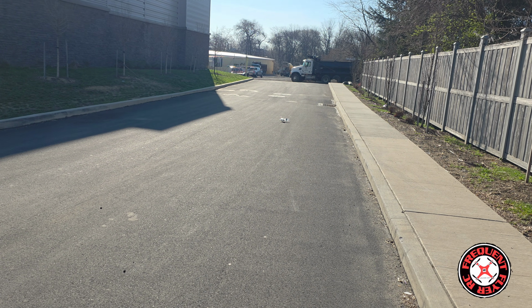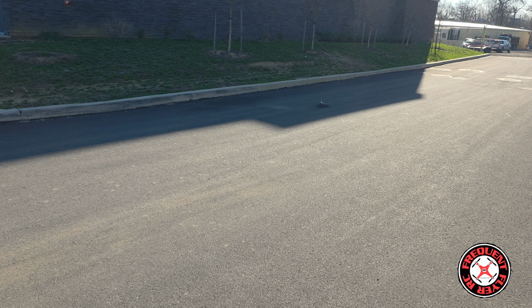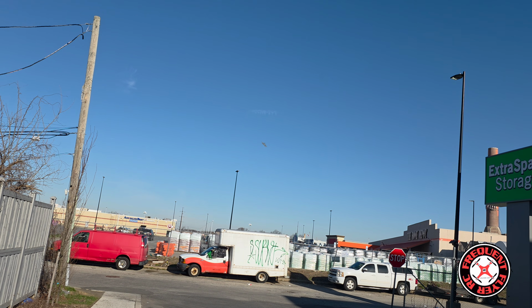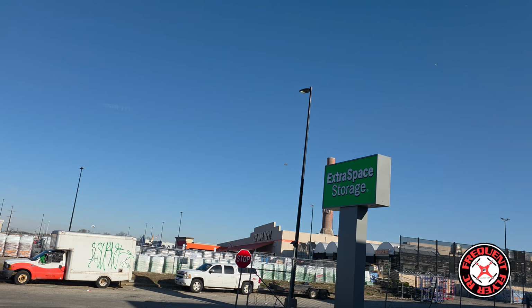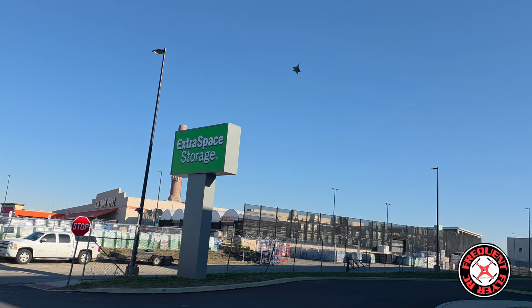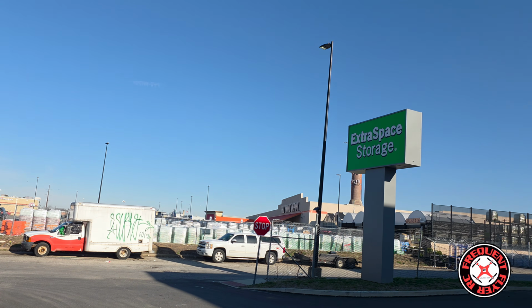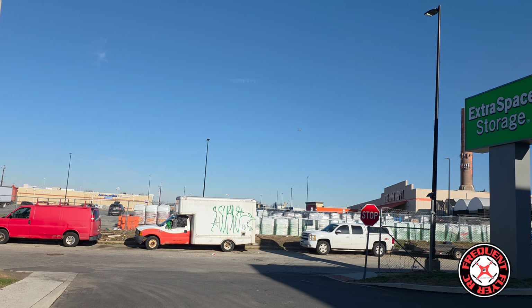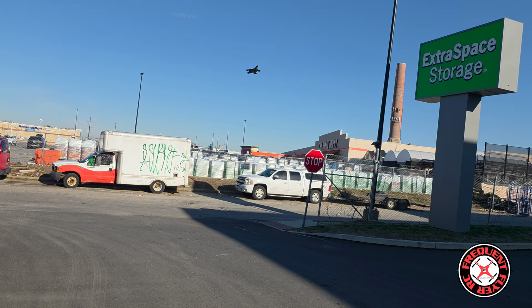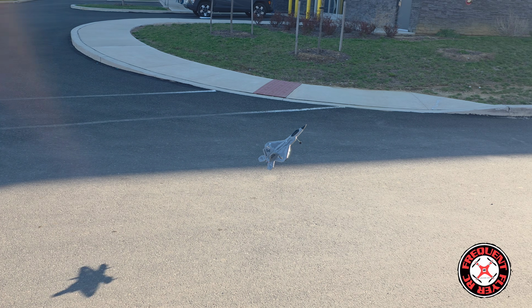This thing is awesome, y'all. I love it. I didn't see any flashing. Let's see if we could take off again. This is the best F22 you can buy, y'all. Check it out. High alpha.